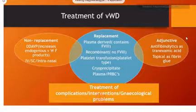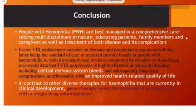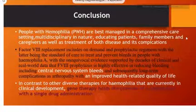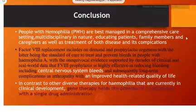We also have to focus and not to forget the treatment complications, and how do we prepare patients for interventions, especially surgeries, minor and major surgeries, and the gynecological problem, the significant menorrhagia issue in patients with von Willebrand disease. So, in conclusion, persons with haemophilia are best managed in a comprehensive care setting, multidisciplinary in nature, educating patients, family members, and caregivers, as well as the treatment of the disease and its complications. Now, prophylactic therapy is the standard of care for those patients, and it really improved their quality of life.